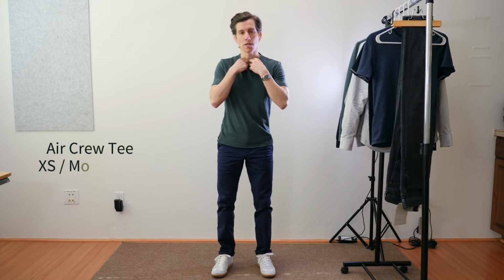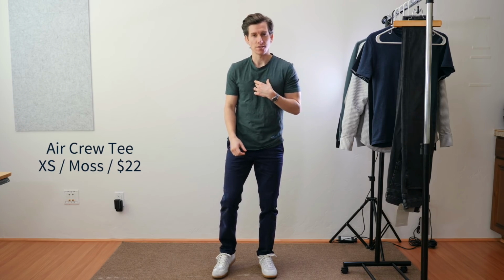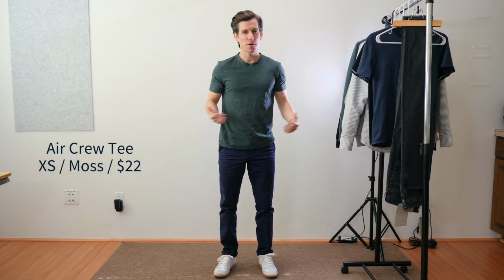Okay, so I'm wearing a lightweight crewneck t-shirt. I did wash and dry this one on medium heat. As you can see, the collar is a little wrinkly. I think that would iron out, but something to be aware of.